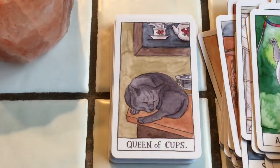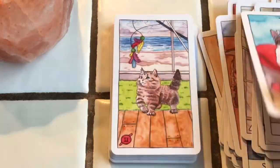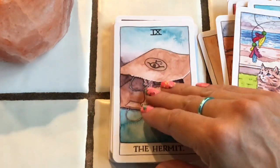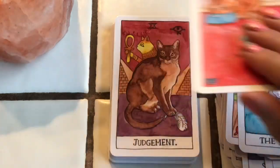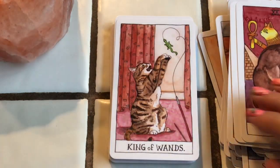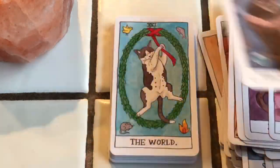And I do love using this deck for myself, for others, for everyone, and everyone seems to enjoy it, whether or not they're cat people. They find it to be cute. I find that it reads really well. It's very straightforward. It's kind of funny sometimes, but sometimes it's a little too straightforward.